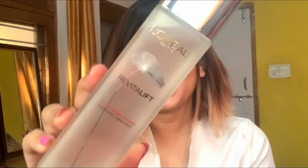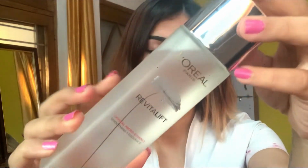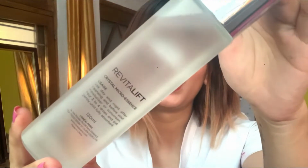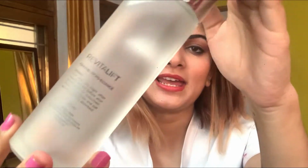So this is what the product looks like. As you can see on the screen, I need to rotate it for you guys. And this is called Crystal Micro Essence by L'Oreal Paris. Essence is basically somewhere between a toner and a serum, and it is very lightweight. That's why most people like to use this for their skincare, especially people who have acne prone skin or very sensitive skin. They like to go for essence because it's very lightweight.